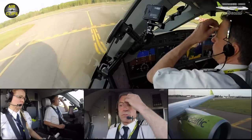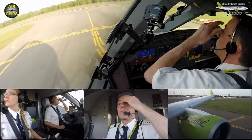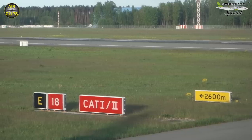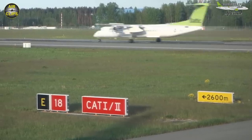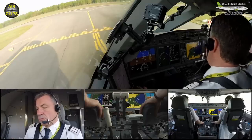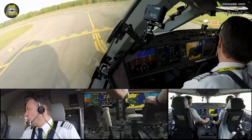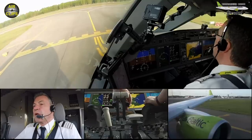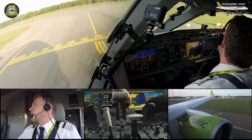Airbaltic 407, wind 200 degrees, 4 knots, runway 18, clear to land. Clear to land, 407. Airbaltic 747, line up, runway 18. Line up, runway 18, Airbaltic 7747. Line up is copied. Left side is still occupied. Right side is free. Entering the runway, lights and belts, please.